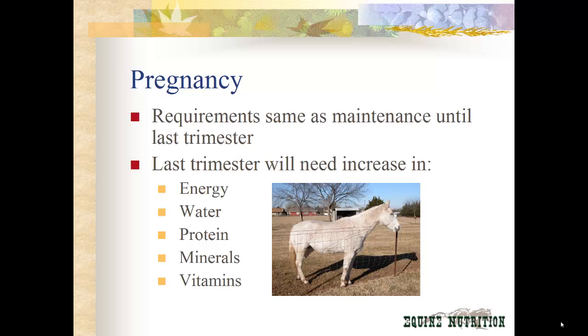So for the first 9 months of pregnancy, the mare requires about 3.5 megacalories of digestible energy per 220 pounds of body weight and about 8% protein, so a very low percentage of protein. The hay to feed ratio should be a minimum of 70-30, with hay being the most. Remember, she is a forage eater and your fiber-based diet is the most important.